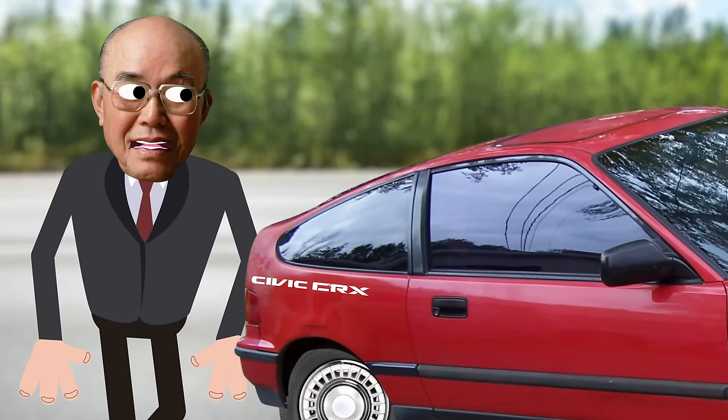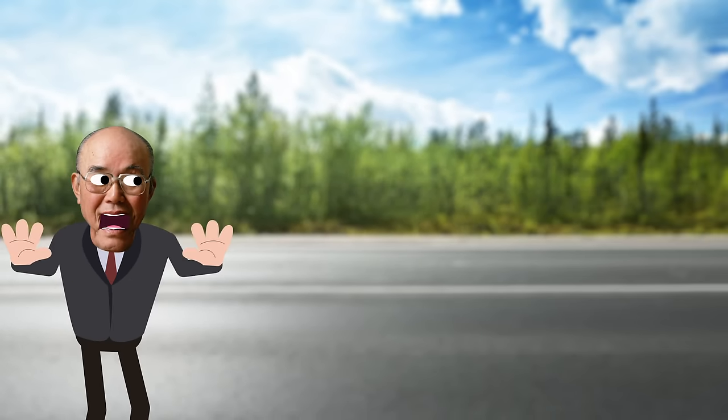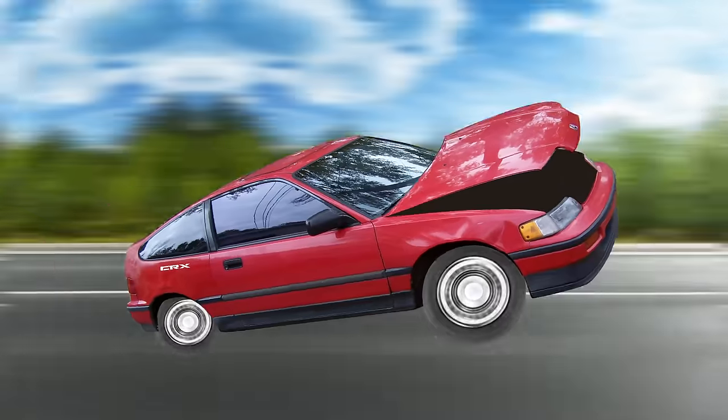Honda dropped the Civic name from the car entirely because CRX was now cool enough to strike out on its own. Hey, you've been a Civic CRX for long enough. Go your own way. Go my own way.